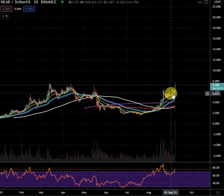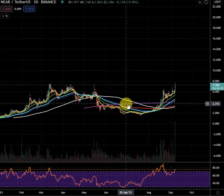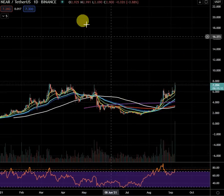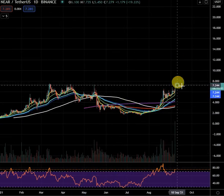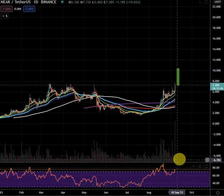It's rounding back up and it held here throughout the dip. So yes, you do have to think that this could be a moon coin. Like if the market recovers tomorrow, then this coin is likely to do something like this. So I would not buy it today.